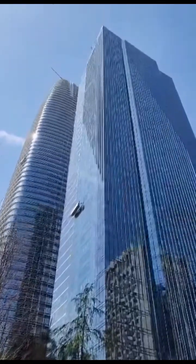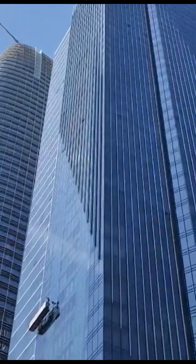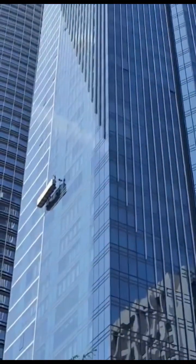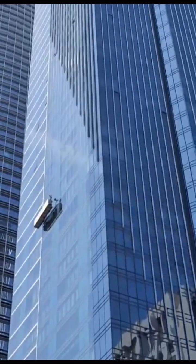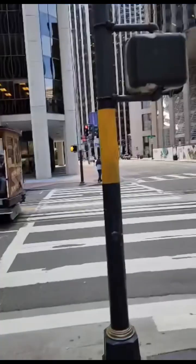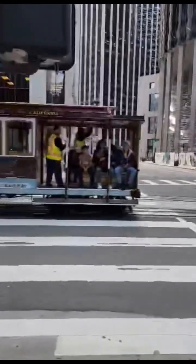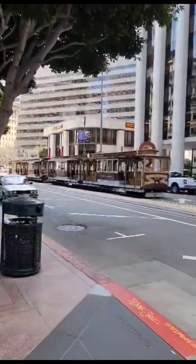Out of all the jobs in all the world, this is one I would never do. Window washing a skyscraper. Just absolutely no way. Look. More streetcars.